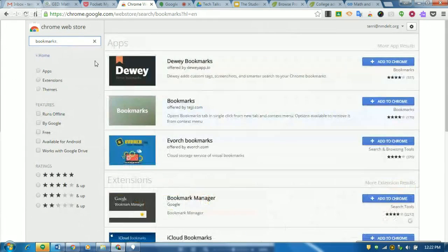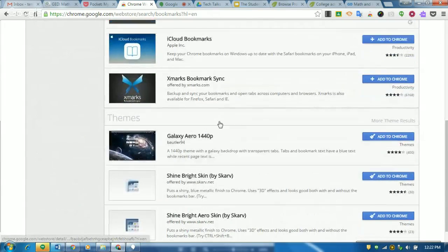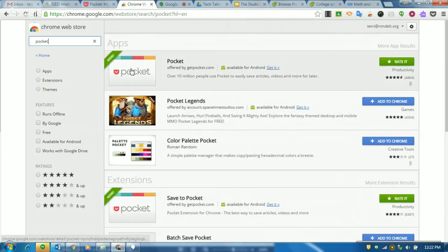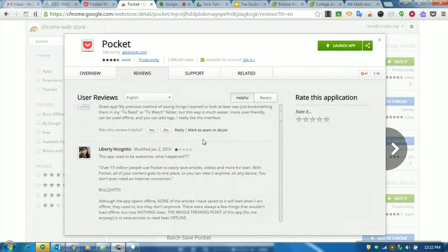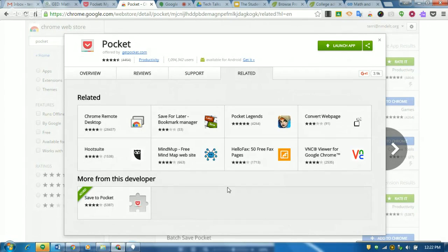They're great for students. Here we have some bookmark managers that we can look at. There are different kinds that we could go through, or I could just type in the name, like if I'm looking for Pocket, and search that way. And there it is, Pocket. It'll give you similar ones when you click on here. Right here, it has launch app because I've already added it, but if you hadn't added it, it would say get the app. You can look at reviews. I like to look at the reviews so I know if it has bugs or if it's not worth it. Then you can look at related things that are close to what I was looking for, some sort of bookmark things. So this has been great.